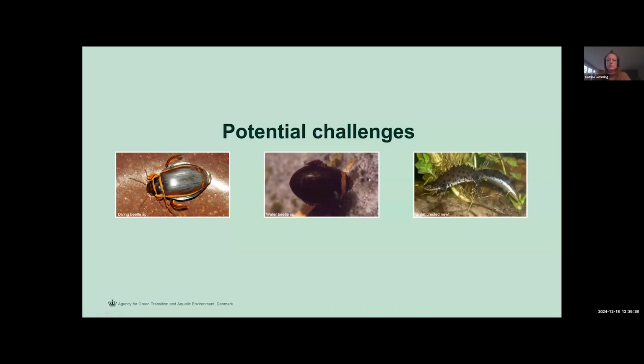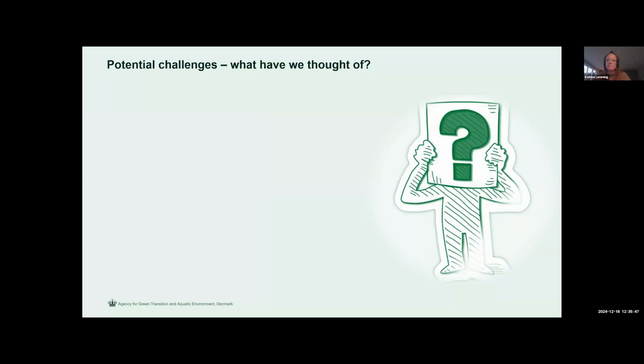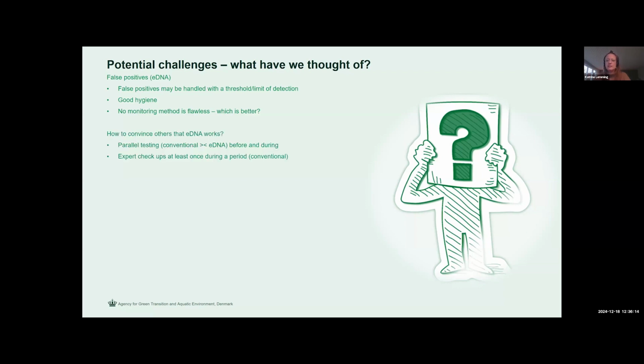So which potential challenges do we know of from our projects? And which have we thought of? So of course, the false positives, as mentioned, we think may be handled with a threshold or a limit of detection, as well as good hygiene in the field. But we also need to remember that no monitoring method is flawless, so it's important to decide which is the better one.